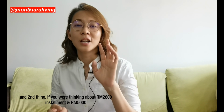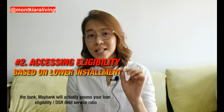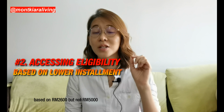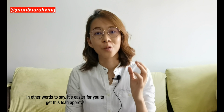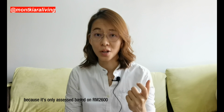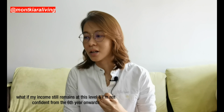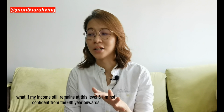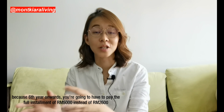And the second thing is that if you were thinking about the 2,600 installment versus 5,000, Maybank will actually assess your loan eligibility, your DSR, your debt service ratio, based on 2,600 but not 5,000. In other words, it's easier for you to get this loan approval. But of course you will think, what if my income still remains at this level and I'm not confident after the 6th year onwards? Because from the 6th year onwards you're going to have to pay the full installment of 5,000 instead of 2,600.